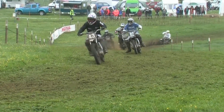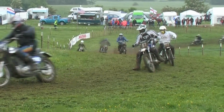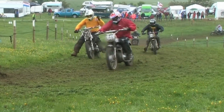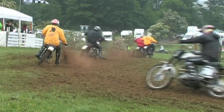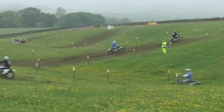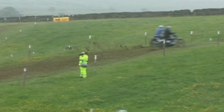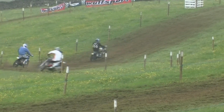Number 43 there, that's Andy Cam, just making his way through. Some quick riders here in this first race of the day. Steve Dent, number 585, just making the turn there. But as you can see, the racing conditions here at Lownthwaite Farm are a bit overcast and damp for a June summer's day, but nevertheless the conditions for racing are almost perfect here at Penrith.